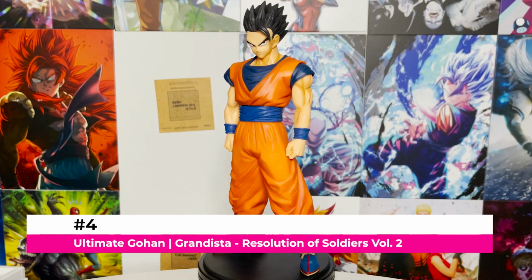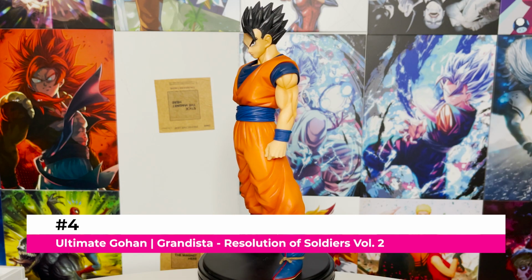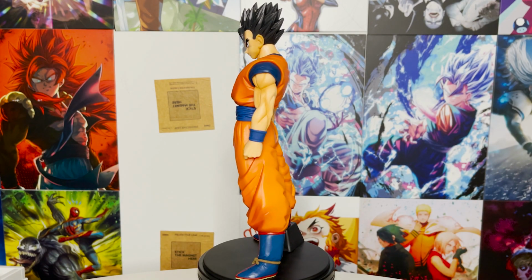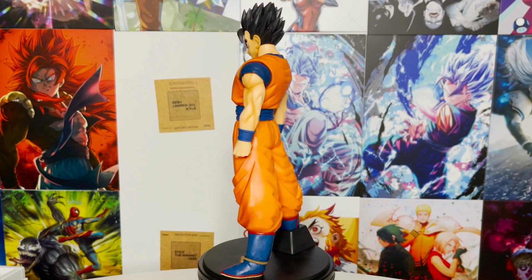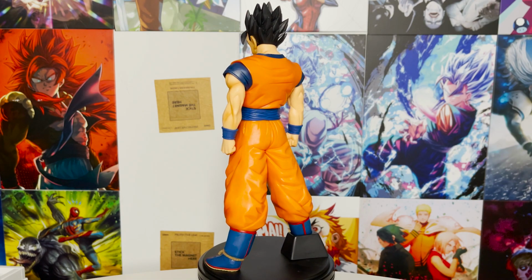Number 4 is one I've recently reviewed on the channel. It's the Grandista Gohan. I'm hoping this figure is a sign of what the new year is going to bring us. Between his upcoming figures, appearance, and new role in the superhero movie and this figure, it seems like Banpresto wants to push his character a little more.